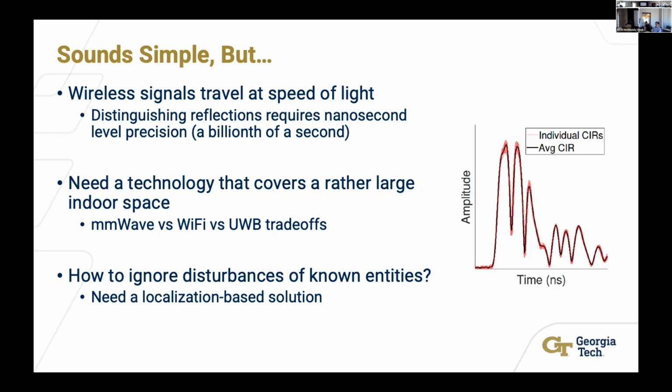In addition to all those, we also need a mechanism to ignore disturbances from known entities. Right? Some disturbances are bad because they are caused by intrusion, but some disturbances, like the ones that will be caused by an elderly person walking in the house or the pet, need to be distinguished from that intrusion. Therefore, we need a mechanism that can give us localization of those friendly entities and a way to subtract out changes in the channel impulse response because of these friendly entities versus that from the intrusion.